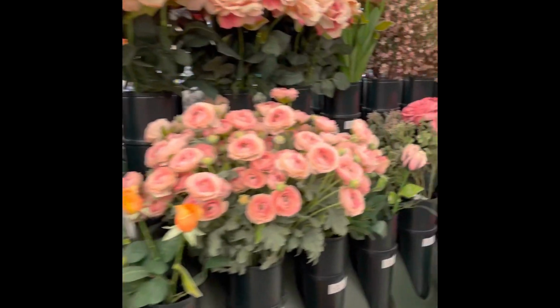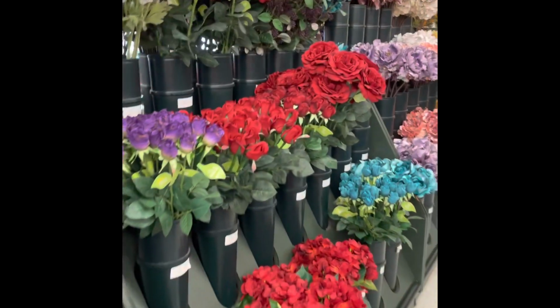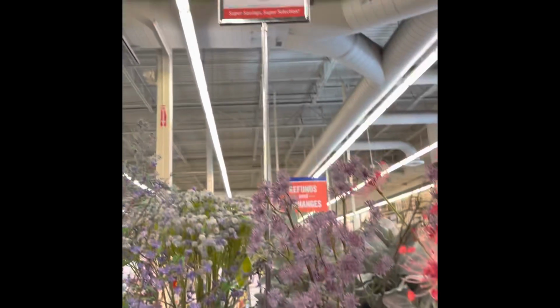Just want to take you through all these florals. Look how pretty. Oh, they are so pretty. I'm going to get me some. I don't need them, but wow, they're so pretty. And they're 50% off.